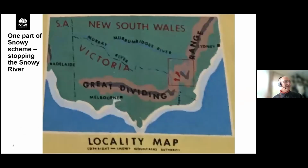Just quickly, part one was all about, and this is again from that relief, you can see here that the Snowy used to flow down from the mountains and make its way down to the sea near Orbost. The Snowy scheme was all about stopping that water doing that and sending it back west, where those little red arrows are showing. But we've ended up with this very feeble river, particularly just below Jindabyne. There was only 1% of the natural flow allowed through. So the idea of the Snowy River Increased Flows was to allow around 20%, 21% of that flow to come back through.